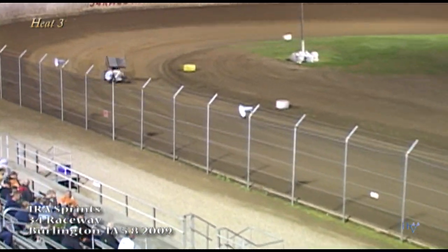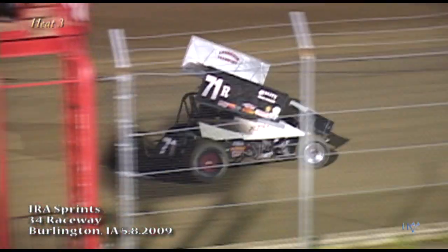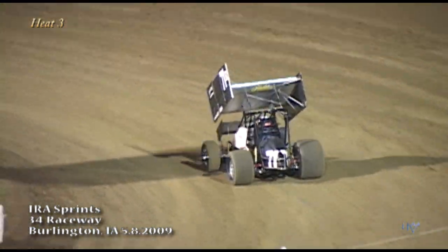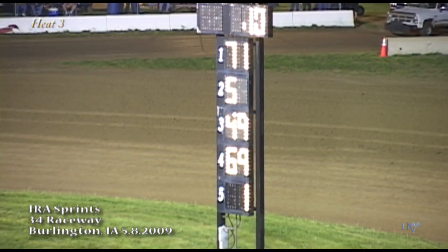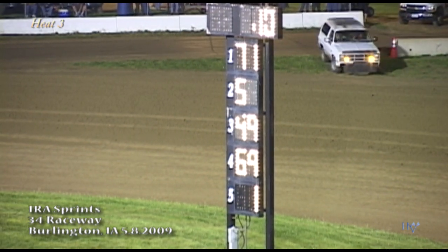So Ryan Anderson never challenged here in this one. Moved up to the pole after Ryan Jamison failed to make the call, and Anderson wins the Westmar Racing Engines heat race in the 71R. He'll bring the 51 of Kaylee Garst, the 49J of Josh Schneiderman, and the 69 of Mike Moore along with him to tonight's feature event.